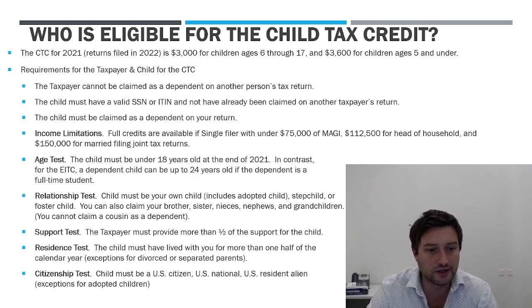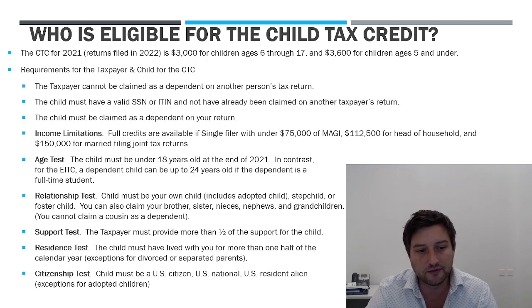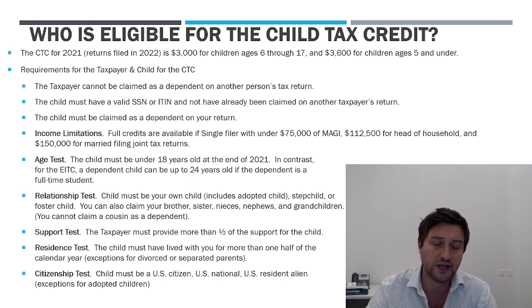Okay, and then the last one, the citizenship test. So the child has to be either a U.S. citizen, U.S. national, or a U.S. resident alien. Resident alien meaning that you're physically present in the U.S. under a visa. And of course, like everything else, there's exceptions for adopted children. Normally this will arise when you have a foreign adoption. So if you adopt a child from overseas, that might fall within one of these exceptions, and so you can claim them as a dependent and get the child tax credit.